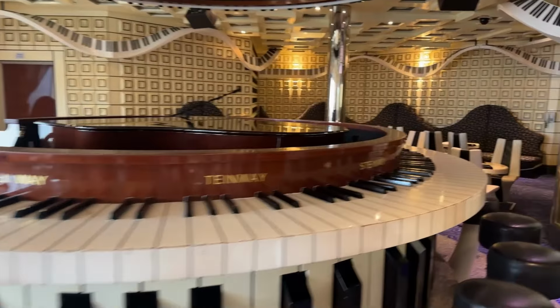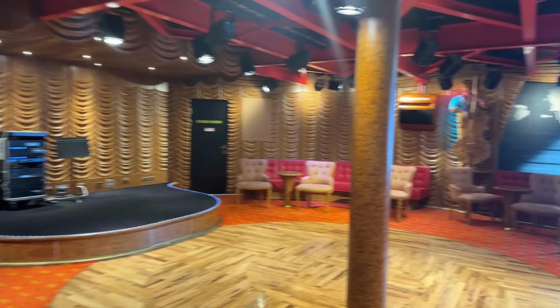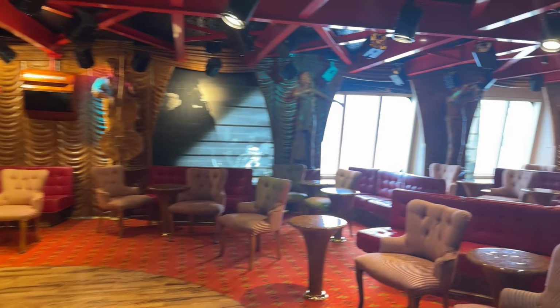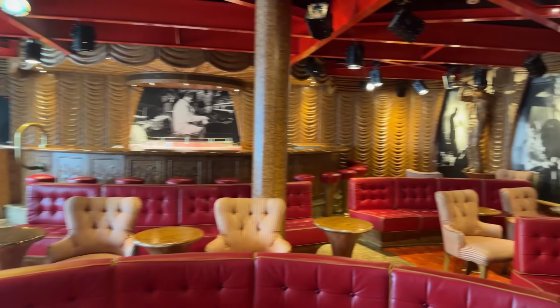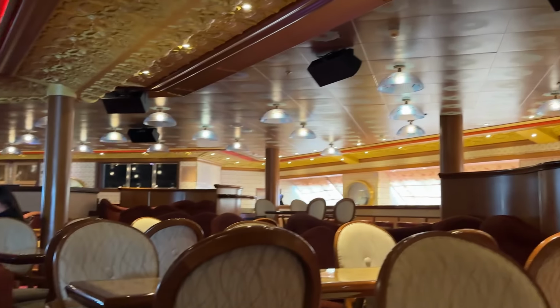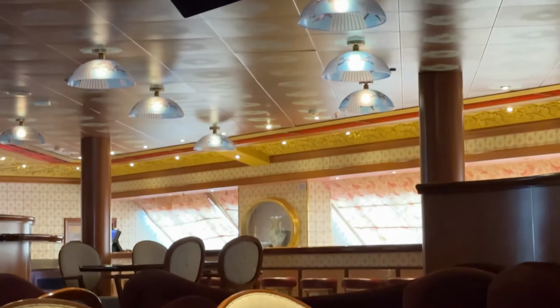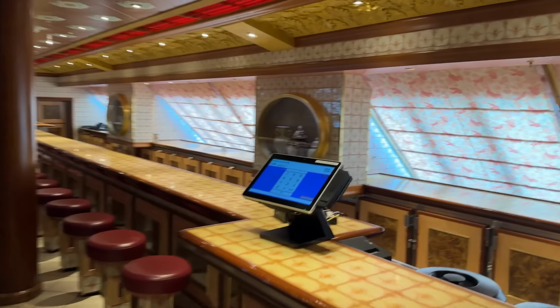Right across from here, you have the Stage Bar, which is another bar and lounge area which has some entertainment going on throughout the day and night. And at the very back of Deck 5, you have the Victoria Aft Lounge. Events go on here as well, typically the comedy shows and a few other shows as well. And of course, at the very back, they have a bar as well.